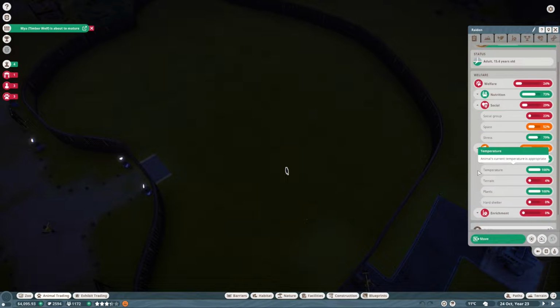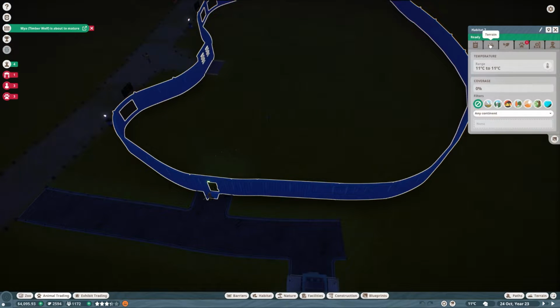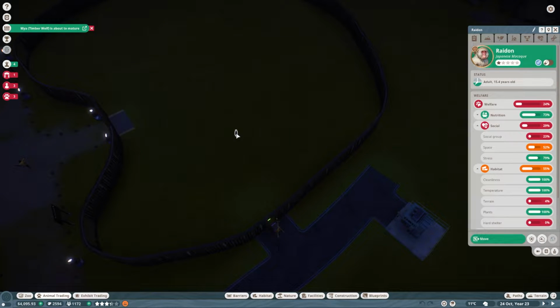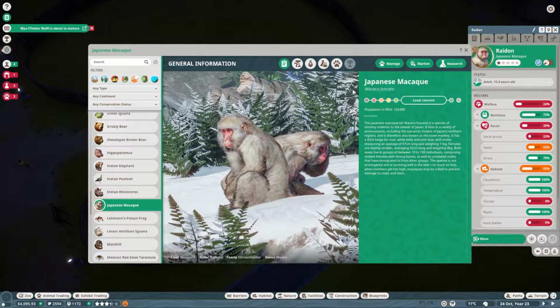Of course. Well, in fact, is it that we've got, I'm not sure that's... I'm confused. Is it really insufficient area? How much do we have here? 1,860. Didn't we? I'm quite sure we had a look at... Where's my Zoopedia? I'm quite sure we had a look at how much they need. Japanese macaque.